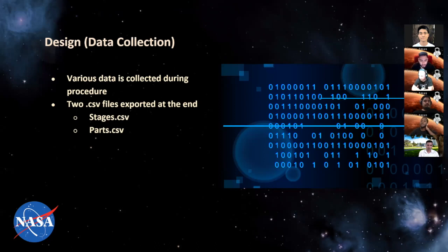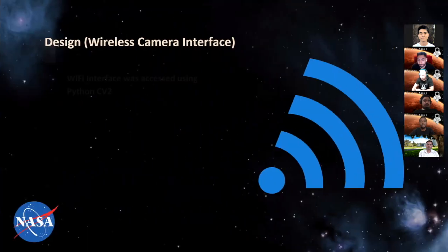So for example, if I'm on stage 1.2 and I misvalidate it twice, I get it wrong twice, at the end, there will be a 2 underneath the missed validations column for stage 1.2. And parts.csv stores every single part that is detected on the screen every second, along with their bounding box coordinates and their timestamps. And now, Rashid will talk a little bit about the wireless camera interface.